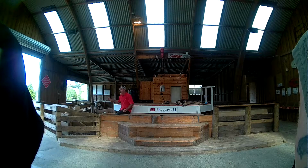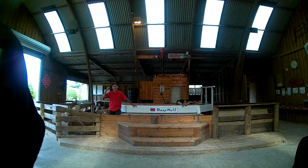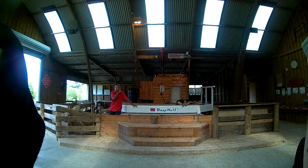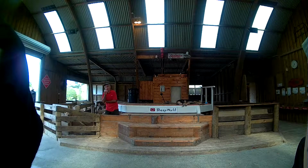Now normally we won't be looking at pretty colours on the heads. What we're going to be looking at are the ears. Now you have a close look at the ears on the sheep. They've either got notches that are actually cut out of the ear, or they have got plastic tags in there. Those tell me three things about the sheep.